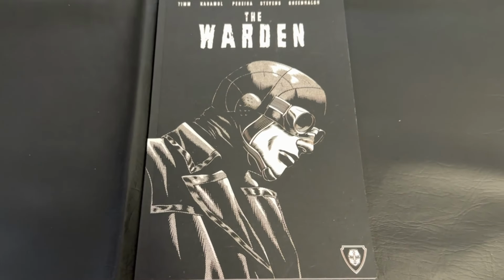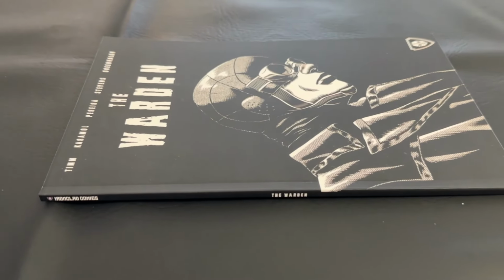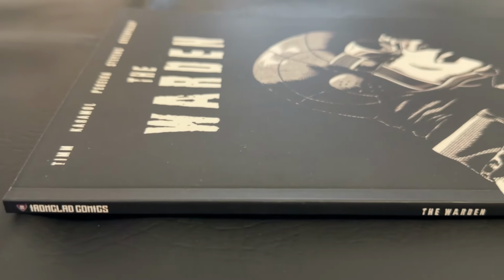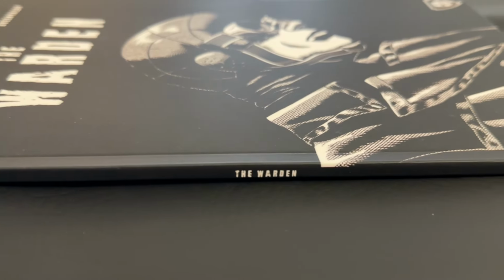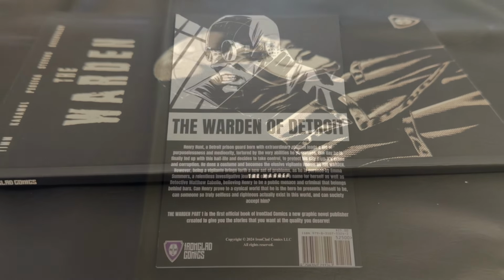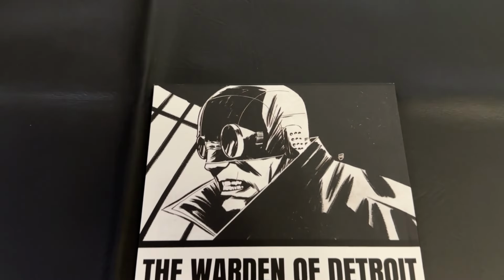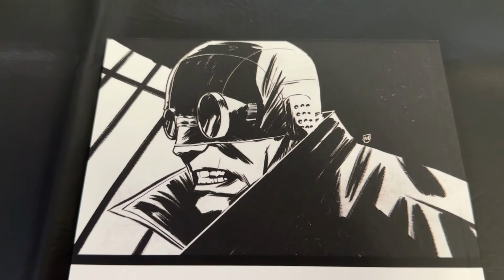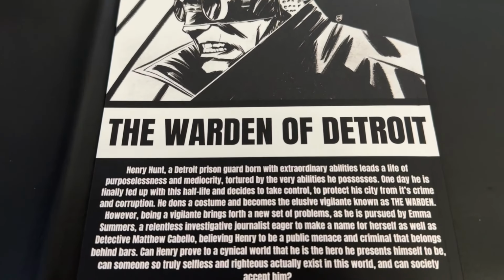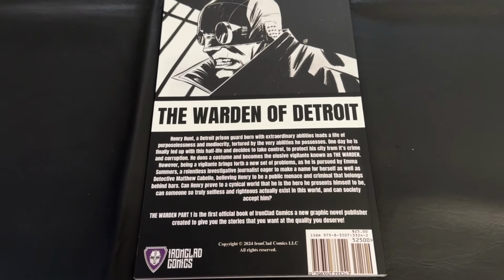We have the Ironclad Comics logo on the front, of course. On the spine, we also have, again, the publisher, the name of the book, along with the little one at the bottom, indicating that it is a part 1. As we transition toward the back of the trade paperback, we have another great character model of the Warden, who is a vigilante-like superhero protecting the city of Detroit. Now, this is a standard size trade paperback collection, so it has a great trim size that'll match up nicely with all your other standard size trade paperbacks you get from the major publishers.